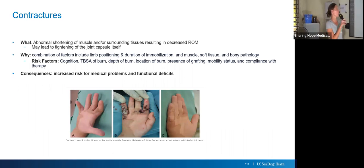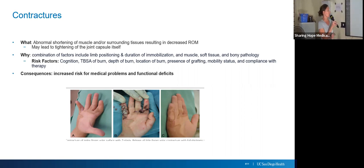So contractures, what are they? It's just an abnormal shortening of any muscle or surrounding tissue of a joint that decreases that range of motion. It may end up leading to the tightening of the joint capsule, in which case you're going to probably need surgery to release that. So we really want to get on this early.